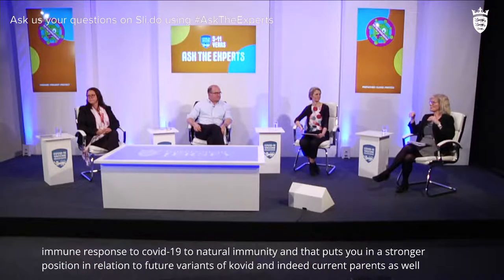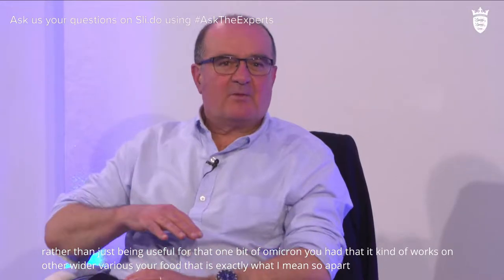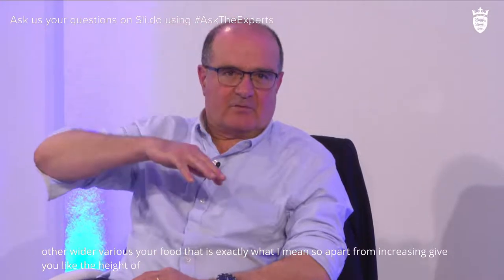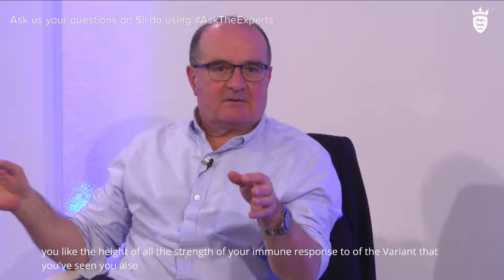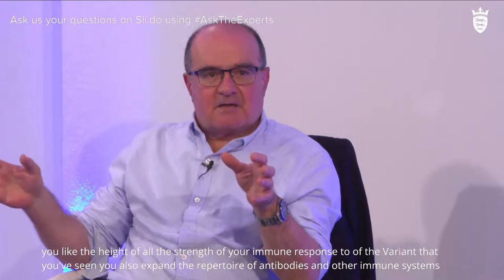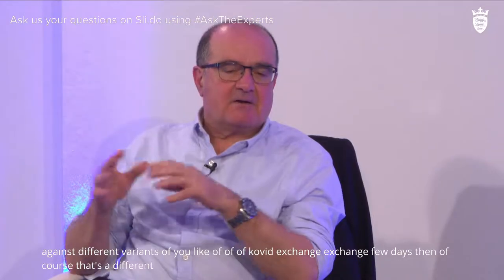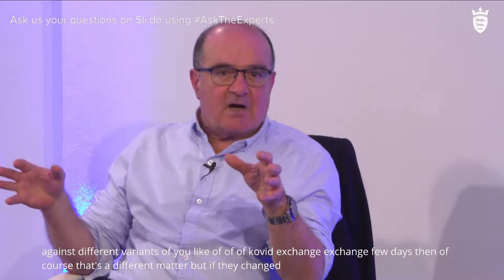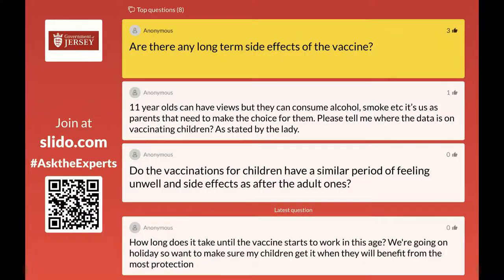Does broadening and heightening the immune response mean that rather than just being useful for that one bit of Omicron that you've had, it kind of works on other wider variants? Yes, indeed. That is exactly what I mean. So apart from increasing the strength of your immune response to the variant that you've seen, you also expand the repertoire of antibodies and other immune responses against different variants of COVID. Unless the variants change radically, but if they change hugely, then of course that's a different matter. But if they change to the extent that we've seen them change so far, then you're in a better position. Okay. Are there any long-term side effects of the vaccine?